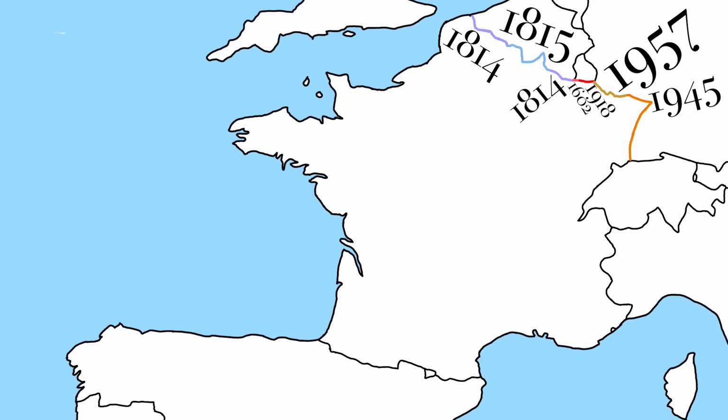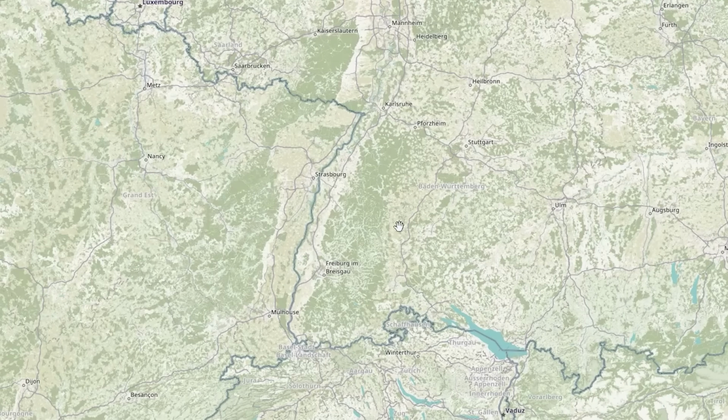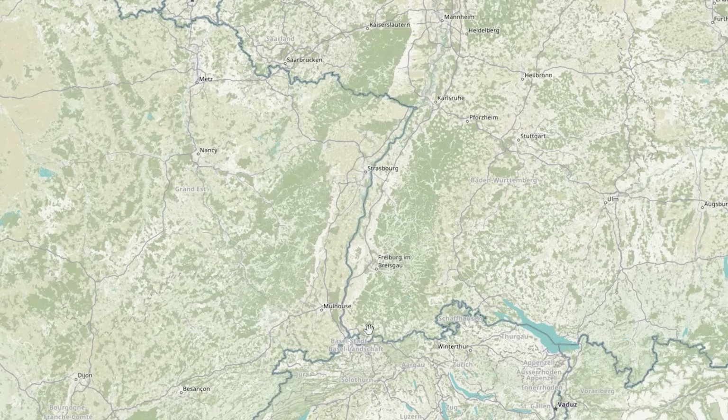But there is a case to be made that this border, or at least part of it, goes back to the Peace of Westphalia in 1648, which defined the Rhine as the border between the two countries, which it still forms today, at least for the southern part.